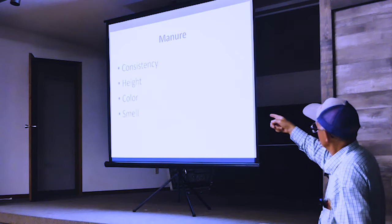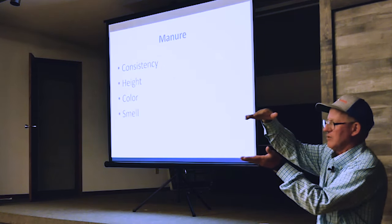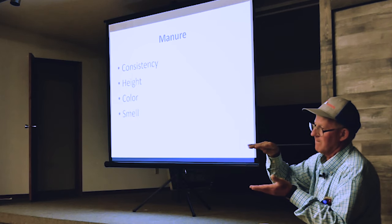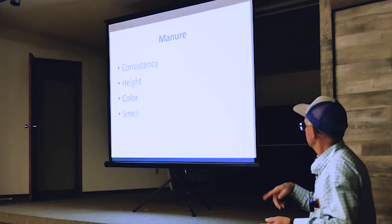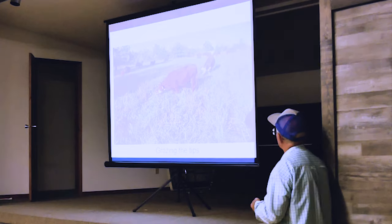So the consistency, the height of it, you don't want a big stacked up manure pad. That's telling you those animals are not getting any energy. It's too cellulosic. They're having to work too hard to break that down. There we are, grazing the tips in the fall.